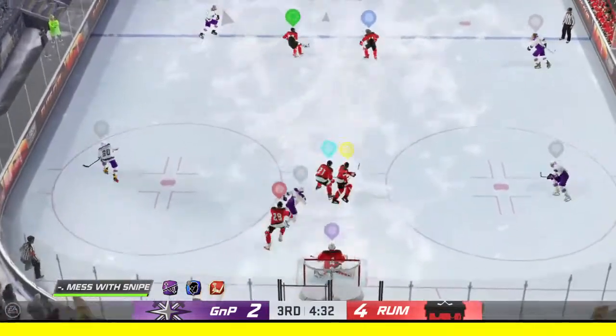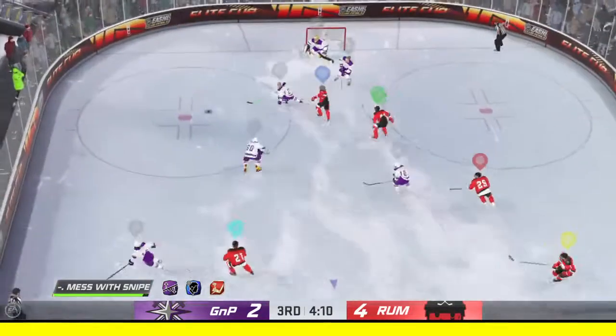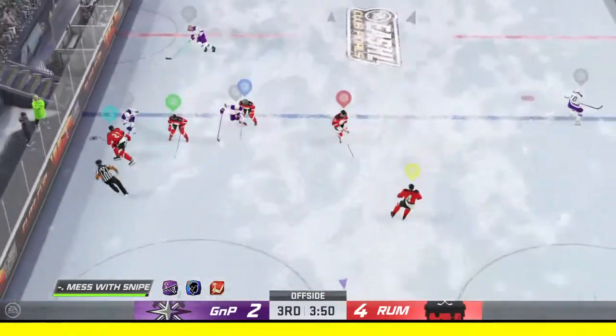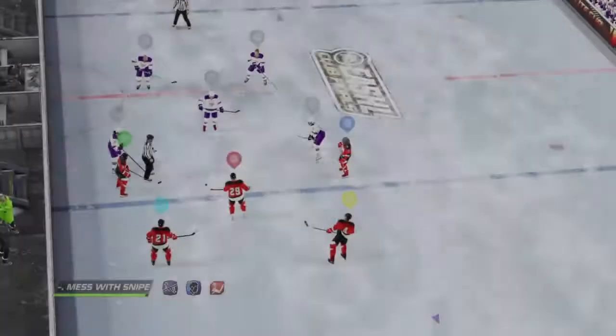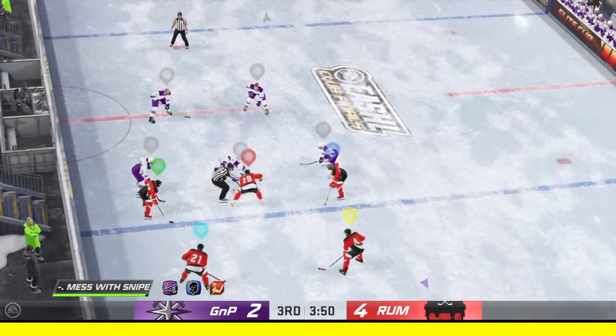Handles it along the blue line. That goes off a twig. Quick feed to Yoshi. Pokes it away in his own end. Moves the puck. There's the whistle. Offside is the call. Getting into the later stages of this period, 4-2 is the score.